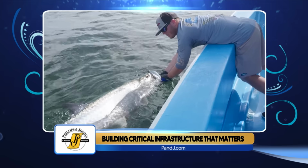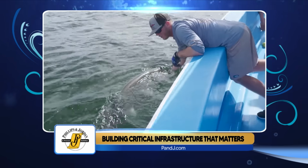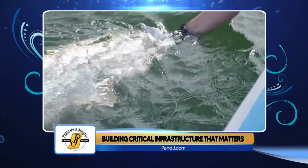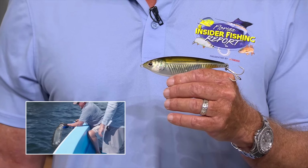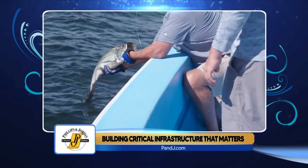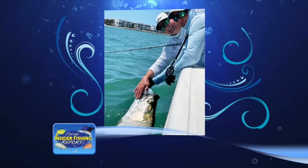Key baits you're going to use to catch these fish are going to be live crabs, whether they be free lined or under a cork. Live pinfish is always a good bet. Also live herring, but then also on the artificial side, you can use swim baits like the Berkley swim baits or plugs like the Berkley Magic Swimmers, and the large Berkley stick shads in pilchard color are also working. I've got a picture of a nice tarpon release while fishing to the north with Captain Danny Latham.